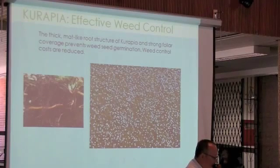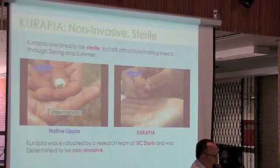Kurapia is effective for weed control as well. This thick mat-like structure of Kurapia and strong foliar coverage prevents weed seed germination. Weed control costs will be reduced.